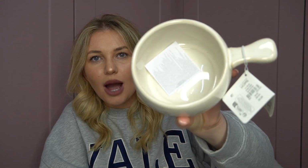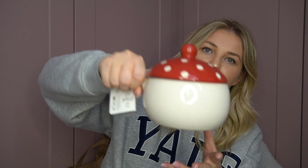Then look at this oven dish. Now imagine, you could put a couple of camemberts in there, put it in the oven with some rosemary, some garlic, some honey, and then you could have some bread on the side and then get people to dip. Amazing. So this is a toadstool ceramic oven dish. £6. Really roomy actually. You could do loads of different stuff in there. But I just love melted cheese.